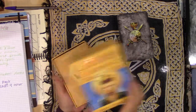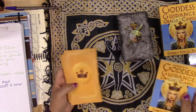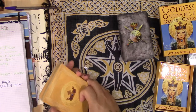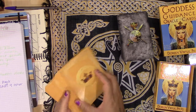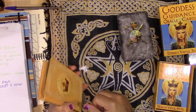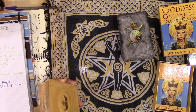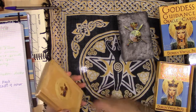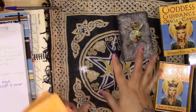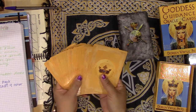And here is an oracle deck. This is one of my other favorites. I have a lot of favorites. This is the Goddess Guidance Oracle deck, and it also comes with a little book. Basically, when you're doing oracle decks, they can have as many cards as the author, the maker, decides. When you're first doing the deck, you want to clear it, and you envision that you are removing all of the energies from the deck so you can start anew. So you knock on it 3 times. Your left hand receives the energy, and your right hand is the grounding. You knock on it 3 times while envisioning, and then your deck is ready to go.